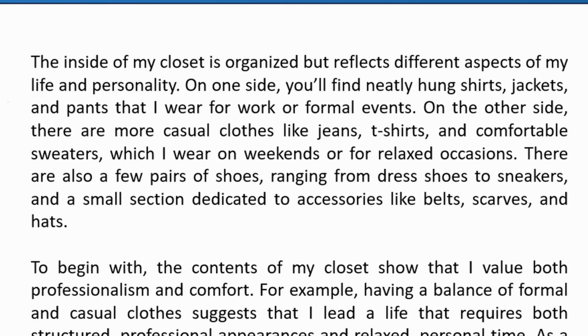The inside of my closet is organized, but reflects different aspects of my life and personality. On one side, you'll find neatly hung shirts, jackets, and pants that I wear for work or formal events. On the other side, there are more casual clothes like jeans, t-shirts, and comfortable sweaters, which I wear on weekends or for relaxed occasions. There are also a few pairs of shoes, ranging from dress shoes to sneakers, and a small section dedicated to accessories like belts, scarves, and hats.